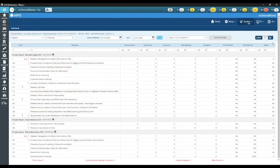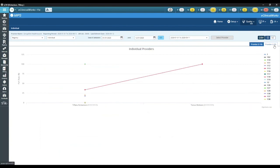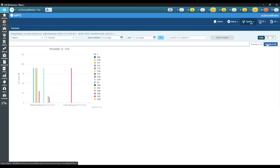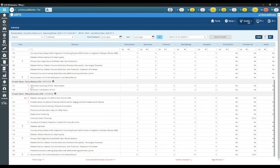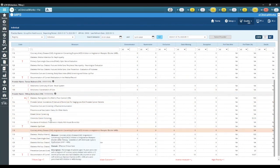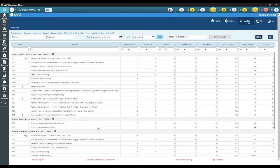And you can also see a graphical view from your quality measure, full measure page as well. And then how they're doing as providers. You can download this as a CSV file, which is an Excel file. So if you need to download this to Excel to be able to reflect on the data and compare it, you have that option and functionality as well. And as I said, you can drill down into any of these sections to see which patients did or did not meet that criteria.